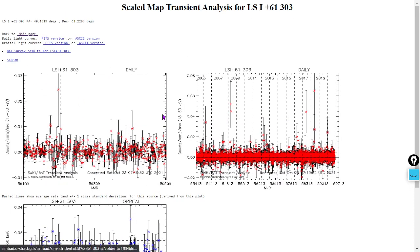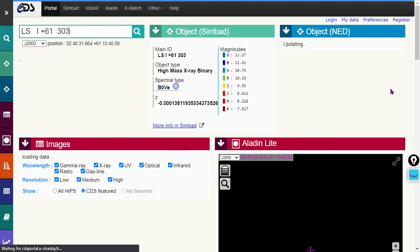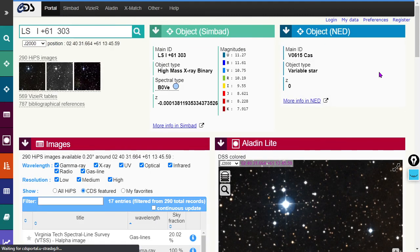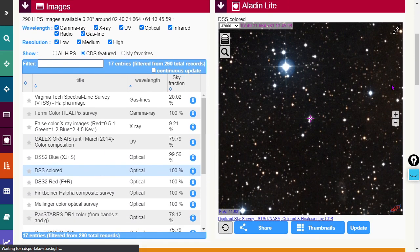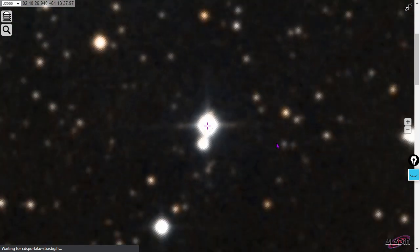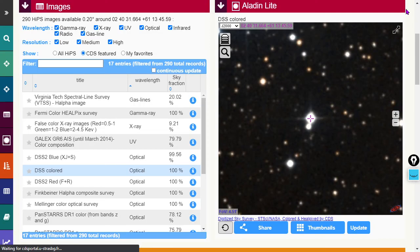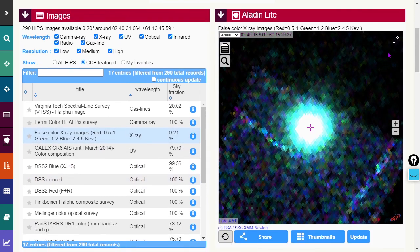Let's go look at some visuals of this if possible. So we're going to bring up the CDS portal here and see what we can find. So there it is. It's a high-mass X-ray binary. This is optical wavelengths. And maybe we're actually able to see the binary there. That would be pretty sweet. Let's take a look at this in some other wavelengths if possible. Does it show up in X-ray? There it is in X-ray.